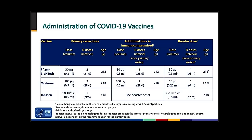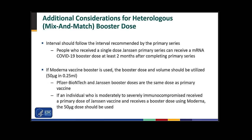Thank you, David Kimberlin, AAP Red Book. Could you go to slide 7, please? I believe this is going to be a bit redundant based on what's already been asked, but the final sub-bullet: if an individual who is moderately to severely immunocompromised received a primary dose of the Janssen vaccine and receives a booster dose using Moderna, the 50 microgram dose should be used. Can you confirm that someone who is not moderately or severely immunocompromised who received the primary dose of Janssen should also receive that same booster dose of Moderna at 50 micrograms if they're getting Moderna as the booster?